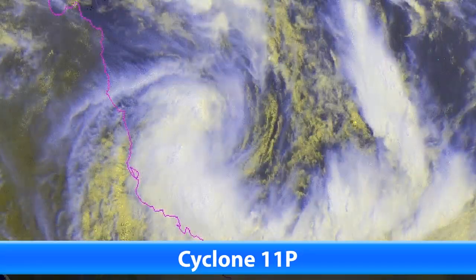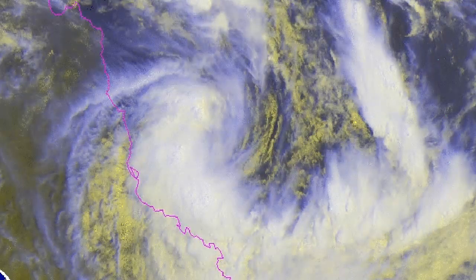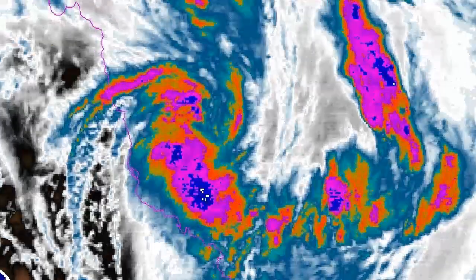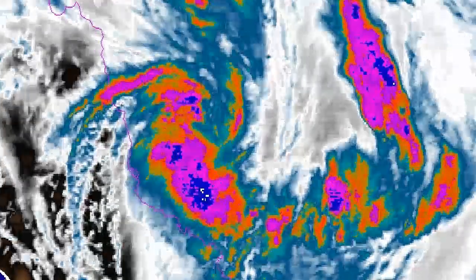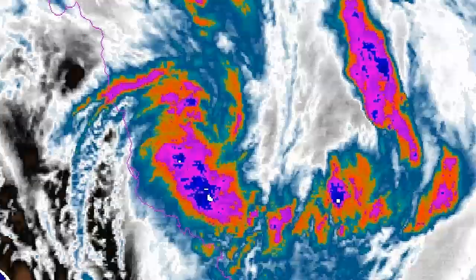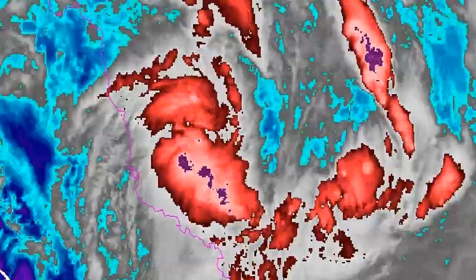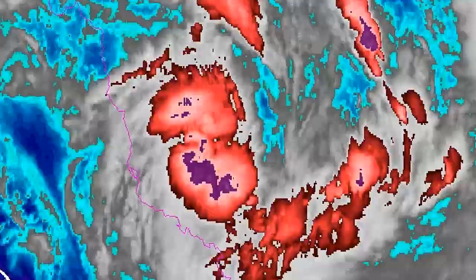So this is the current Cyclone 11P, moving towards the southwest at the moment. Trying to get its act together. You can see the core of the storm moving towards the southwest and possibly affecting the coast already of Australia, but you see the spiral band off to its south already affecting that area to the south of the storm centre at the moment. But you'll see the areas to the west of the storm along that eastern coast of northern Queensland will see some effects of the storm coming up very soon.